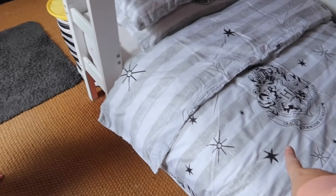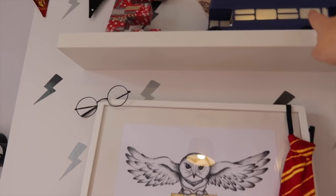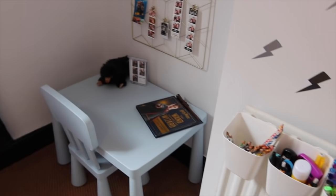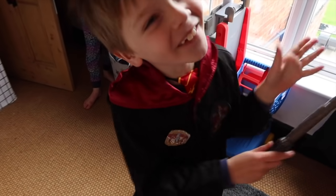Look, you got the duvets. And you've got your bunting, your Harry Potter bunting. Oh my god. Look over here, so you've got your picture. Have you looked at this? So you got your lamp, you got your tie, put all new pens and pencils in. We've tidied everything up. You got your glasses, you got your little Pop Funko, you got your wand, look, a special wand up there. Do you like it? Yeah. What's your favourite bit? Everything.